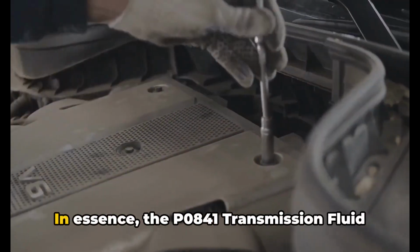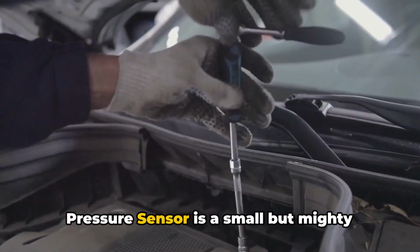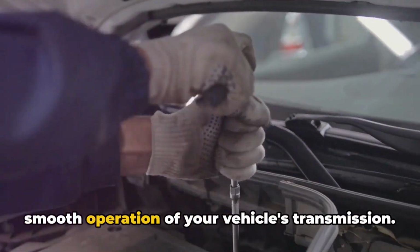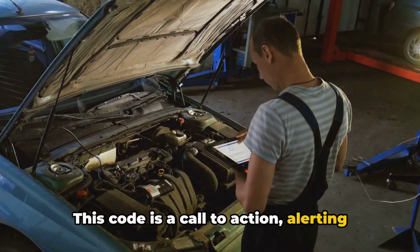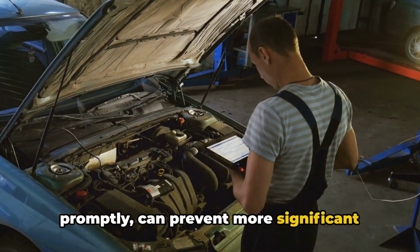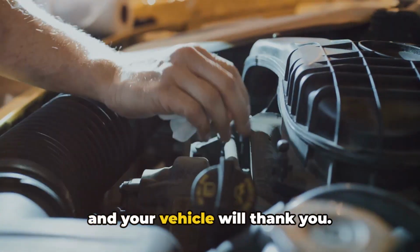this issue. In essence, the P0841 transmission fluid pressure sensor is a small but mighty component, playing a pivotal role in the smooth operation of your vehicle's transmission. This code is a call to action, alerting you to potential issues that, if addressed promptly, can prevent more significant problems down the line. Keep this knowledge in your back pocket, and your vehicle will thank you.